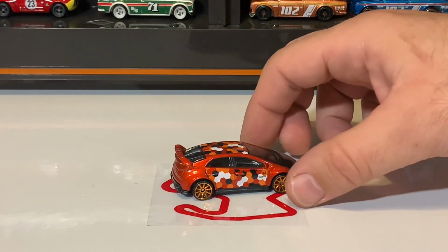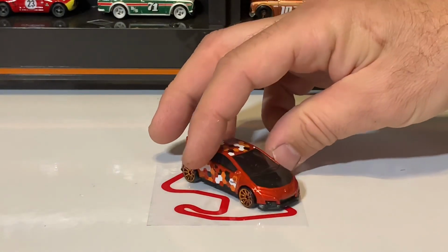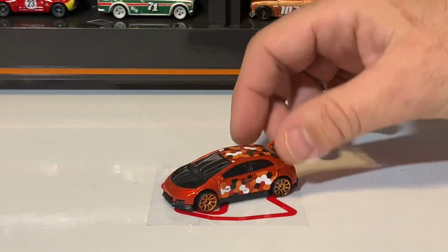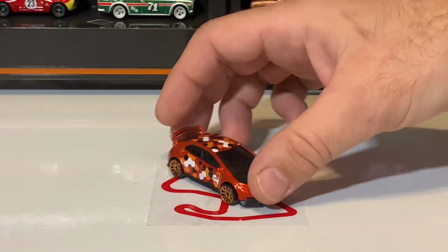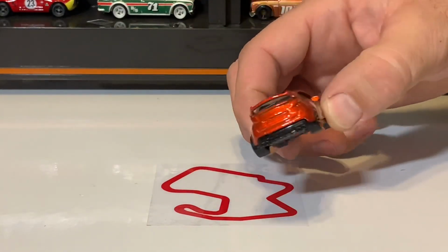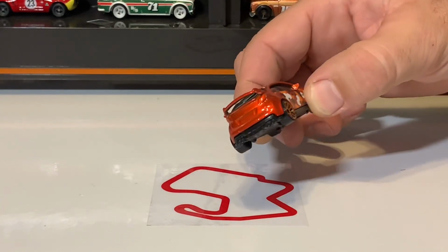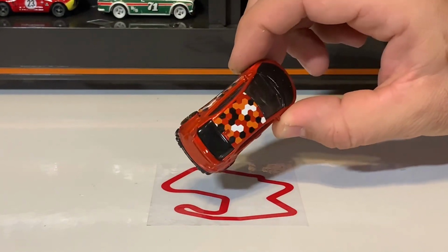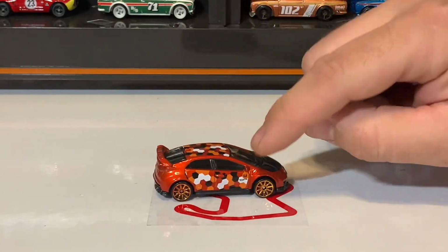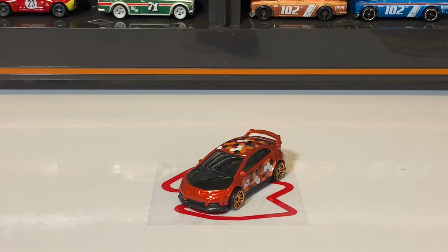Should we zoom in a little bit more? I think we're pretty good. Okay, cool. Our friends probably are watching this on big TVs or something, and they can zoom in and take a look. But yeah, that's really neat. The casting has the spoiler built in on this one, which is really neat. I always like it when they have the metal built-in spoilers, so you don't have to worry about breaking them. And also the mirrors, because which one of the two of us is notorious for breaking mirrors? Dad is, especially on the premiums, right?